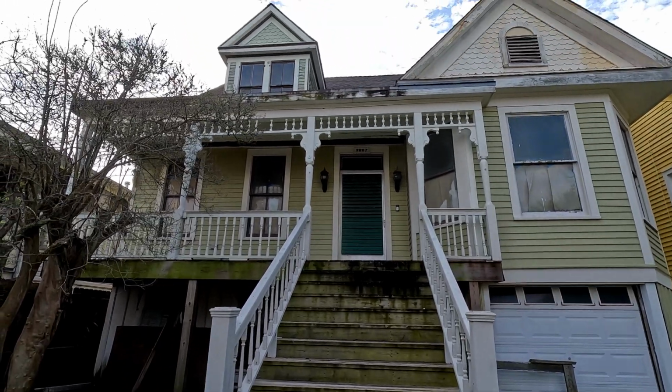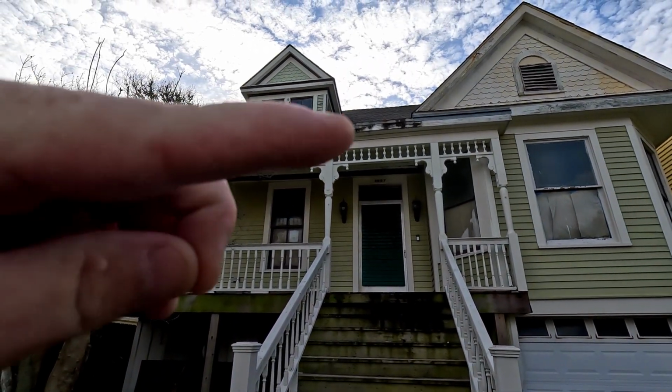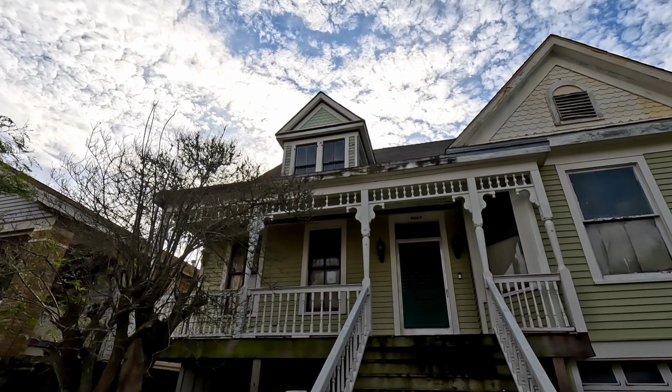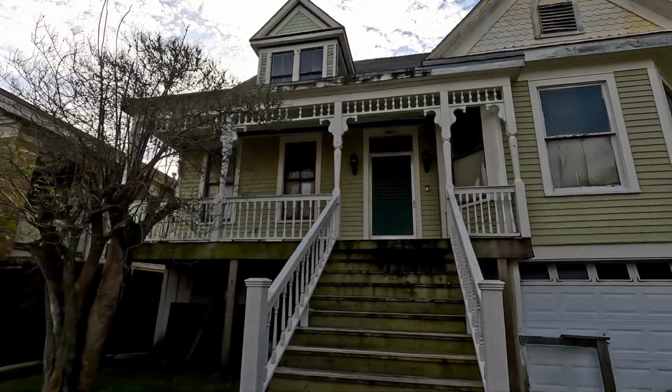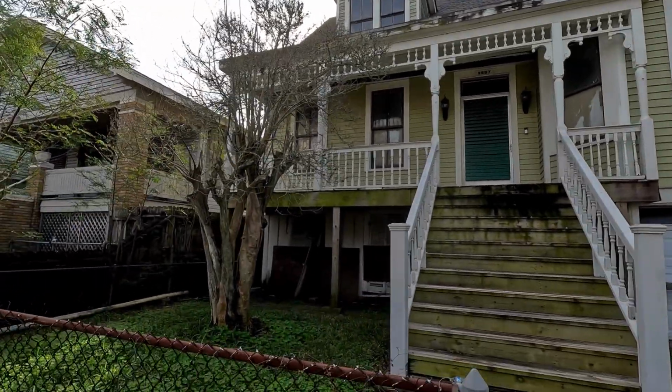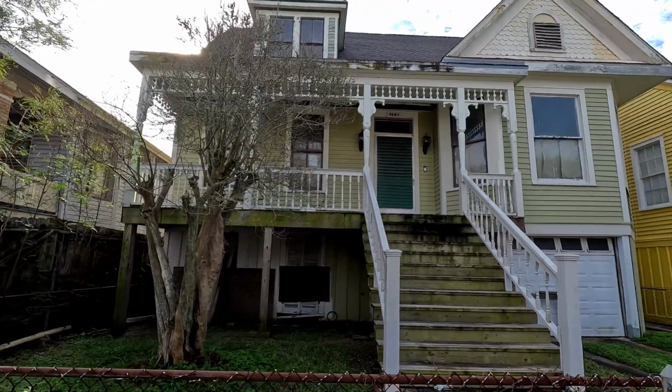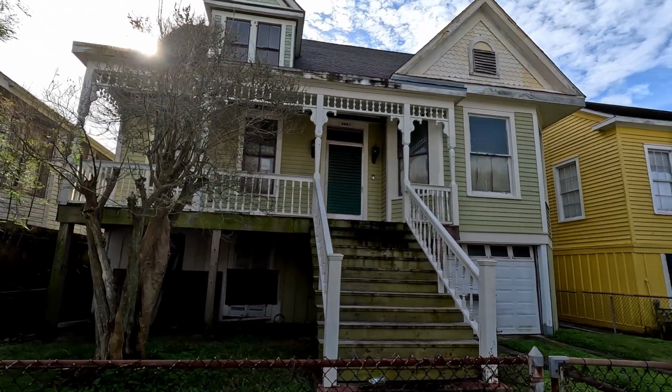The door's got that shutter on it. There's damage right up in here, so that definitely needs fixed. It's got a nice dormer, but it's got fish scales and stuff. This is a house that has potential. Okay, but it does have potential. So I'm still going to show it.